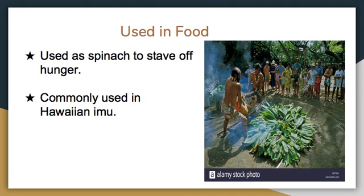The tea leaf is also used in food. It is used as a spinach to stave off hunger, and it is commonly used in the Hawaiian imu. The Hawaiian people used to go on long journeys by foot, hiking up mountains, and if they were hungry and couldn't go off to catch a fish or something, they would just eat the tea leaf to stave off their hunger.